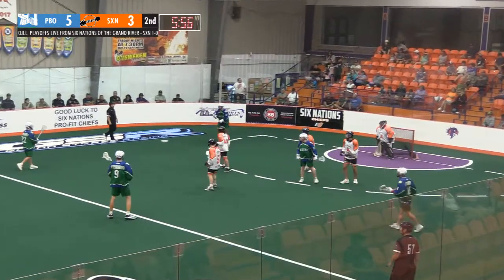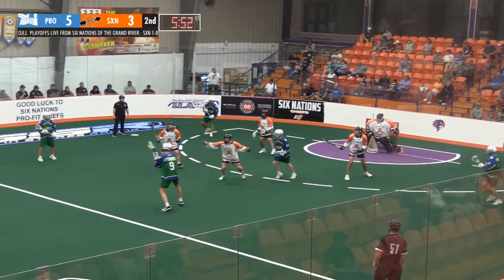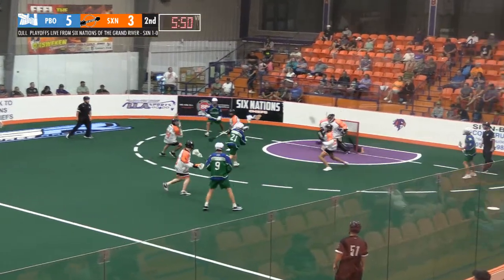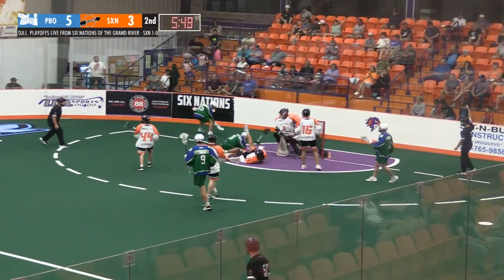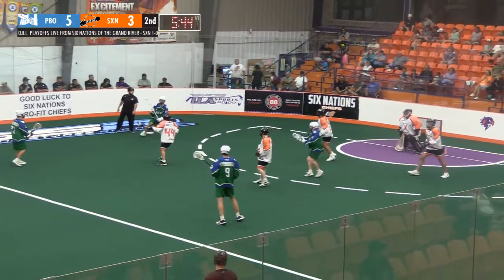Back to Colby Wood here. Now this is Nicholas Rude. Watch Sage looking for those little slip seals. That's going to get it right here. Pretty much the same play. Well saved by Thompson.